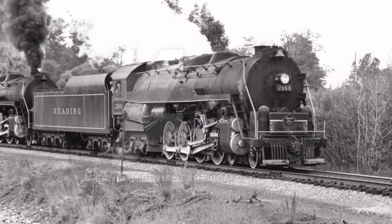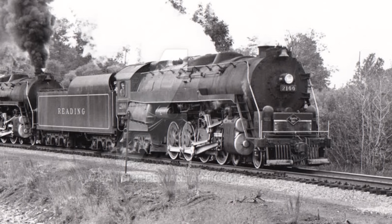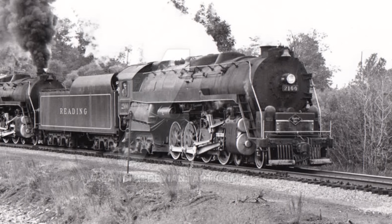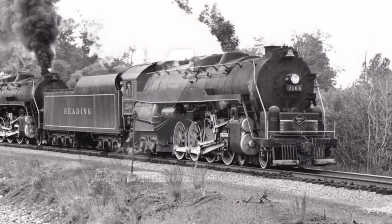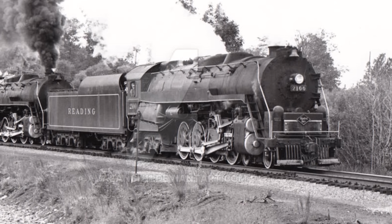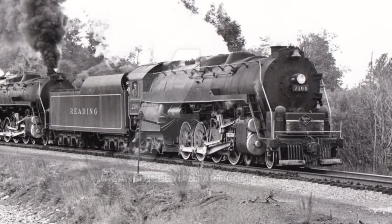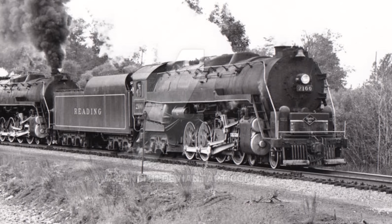But this second lease on life was pretty short-lived for the T1s in general. By 1954, Reading had removed nearly all their steam locomotives from revenue service, including all the T1s, although a surge in traffic in 1956 caused them to recall some of the T1s to service, but they were withdrawn again by 1957 and not returned that time. The Reading really appreciated their steam locomotives.